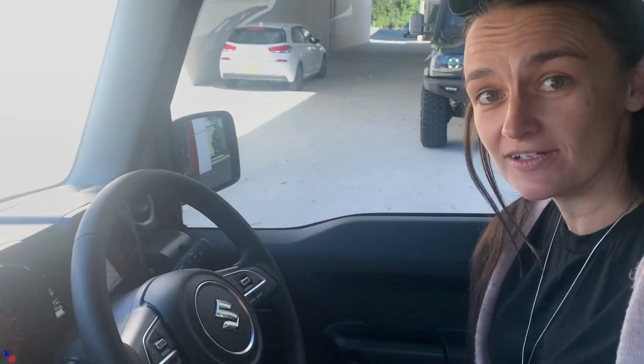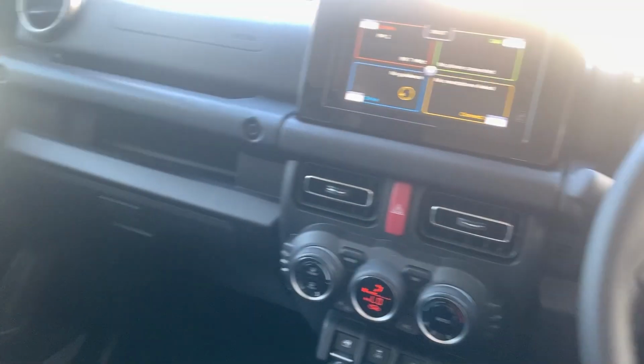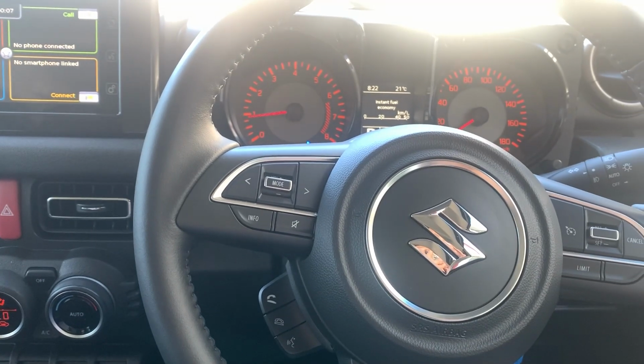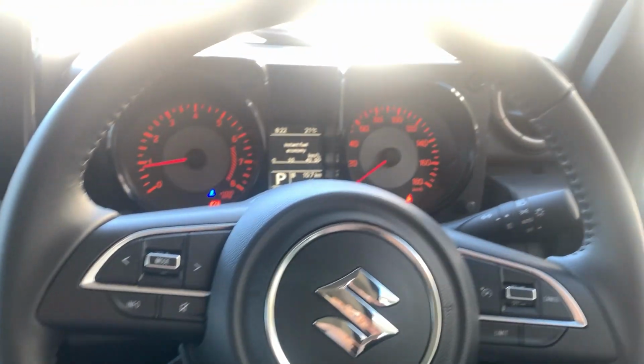Can you see the LandCruiser behind us? It's teeny tiny. Pretty nice though. Look. My mum used to drive a Suzuki Swift. It kind of looks very similar.